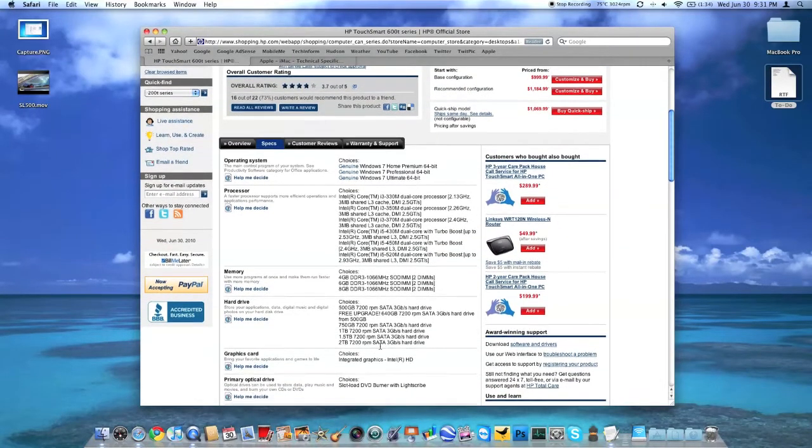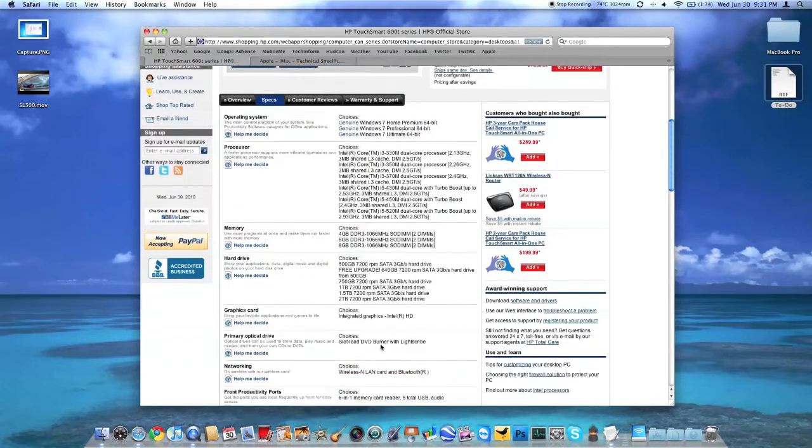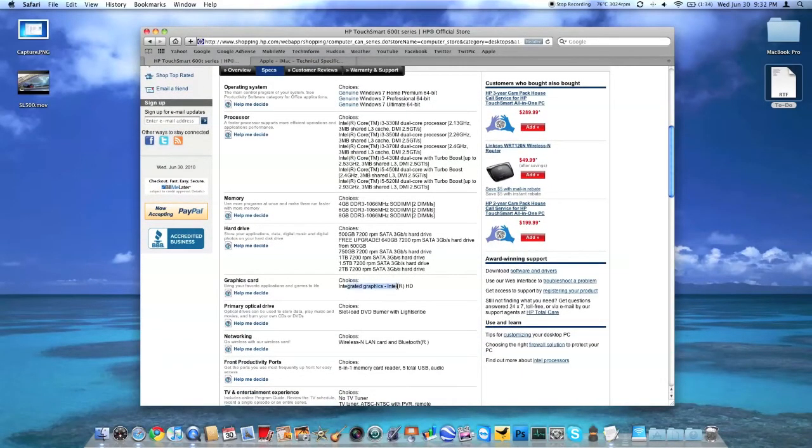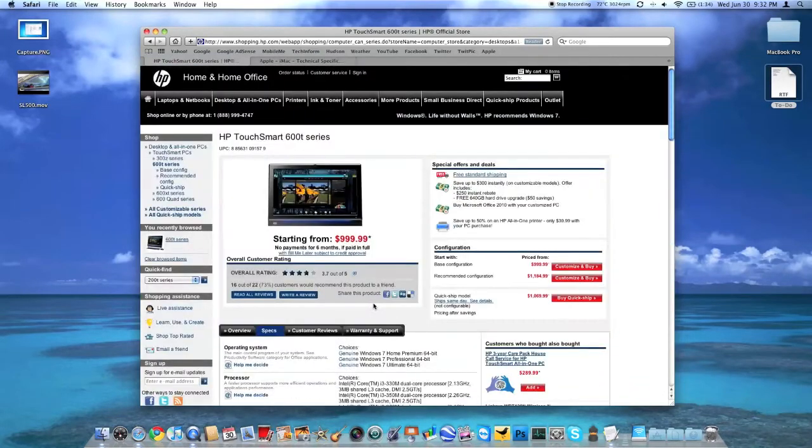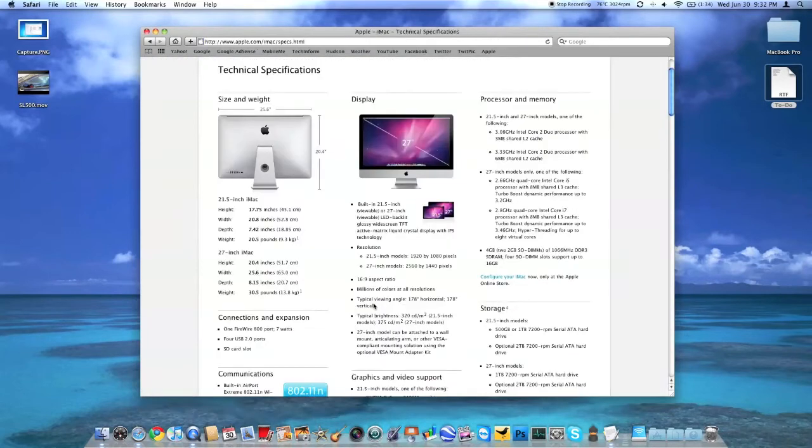Excellent. Integrated graphics, try again. I'm going to say that could definitely be upgraded. Unfortunately, it's not an option, but they definitely need to think about putting ATI HD graphics, NVIDIA graphics. Definitely need to upgrade that. But this is by far the best all-in-one we've seen so far until now.